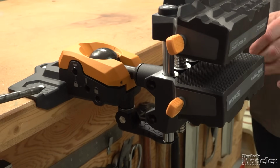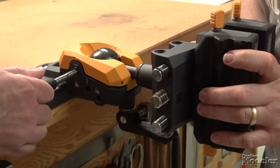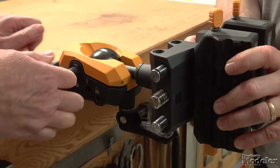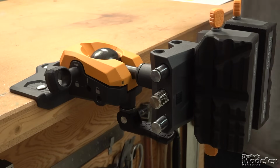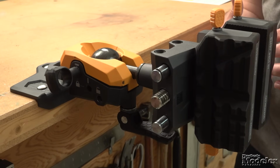And if we turn it 90 degrees, there's a slot there. Wiggle a little more, there we go. So if you need to flip that over either way, even if you've got a workpiece in there already, you can manipulate it and get it in all these other positions. So that's handy. Great, I like that.